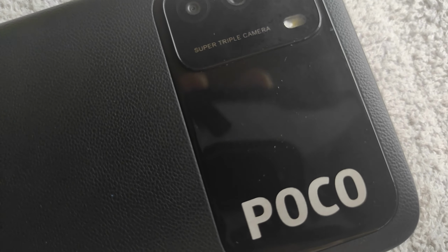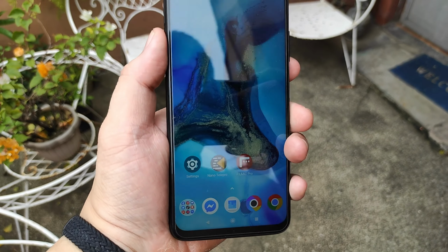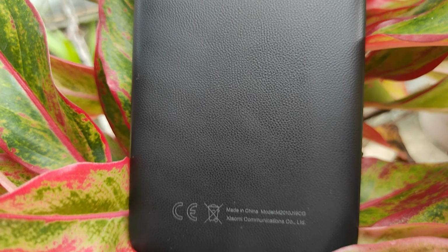Now, we will move the spotlight to the Poco M3's design. First thing you will see is the two-finish design of the smartphone. Mine is in the Power Black color and you will see 1/4 of the back is glossy and the rest is faux leather. It's really grippy to hold because of its texture. What I didn't like in the M3's back is that it's prone to oily or sweaty palm stains, even if the color you got is black.